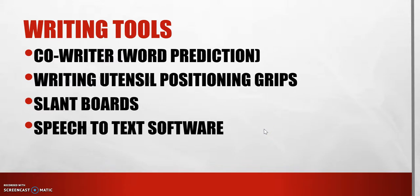For writing, there are different word prediction programs out there. Co-Writer is just one example. Read and Write for Google is another one. We also have writing utensil positioning grips, and that just supports students in writing more legibly. Slant boards are used to reduce glare for some kids and make it easier for kids to write neater.